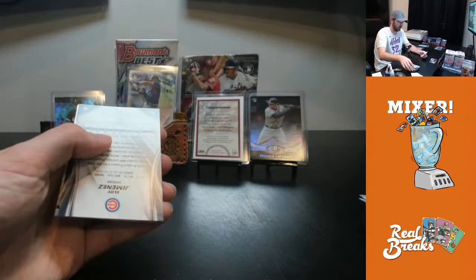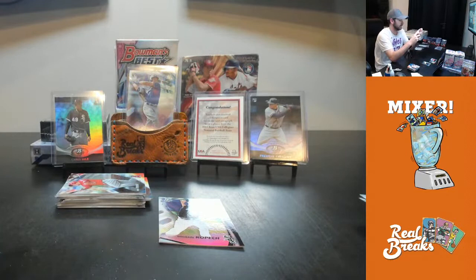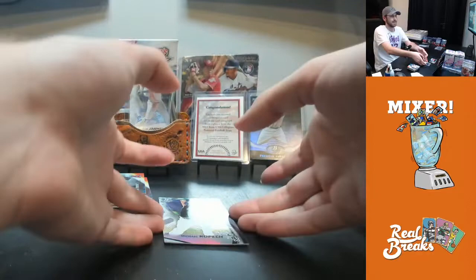Ooh. Yeah, let's go. Eloy Jimenez, auto for the Cubs. Cubs to Mike Golder. That's what I'm talking about. Sick Eloy auto. Step aside, Cody. That's more like it. That's a mid hit.